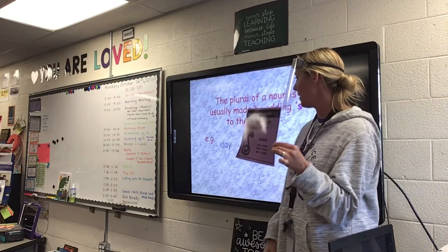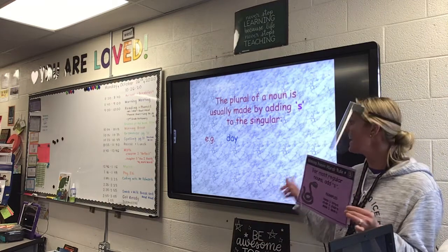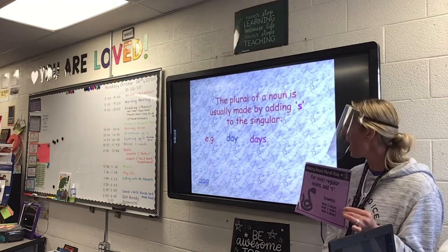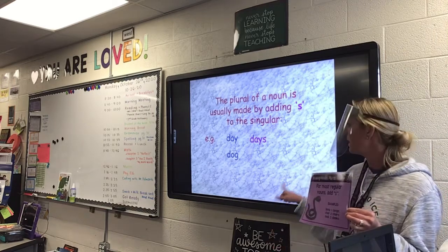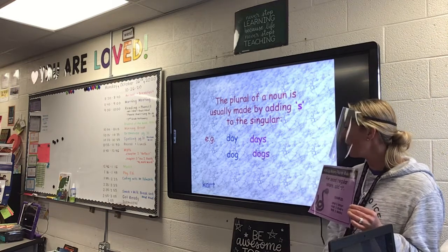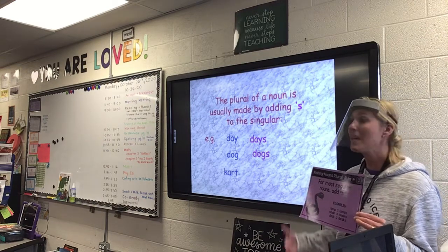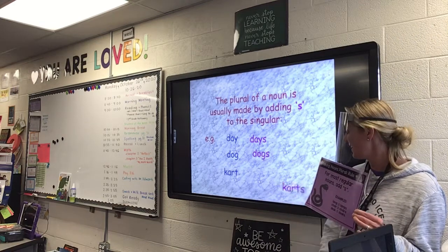So for example, day. If I want to make that plural to days, I just add an S. If I have dog, if I want to make it more than 1 dog, to dogs, I just add a S. If I have the word cart, like a go-kart, if I want to make it carts, plural, I just add a S. Good job.